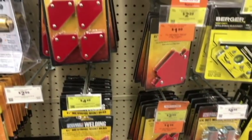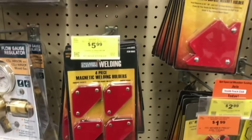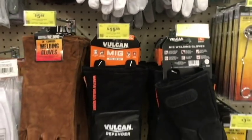These magnetic things are great for welding, especially if you're trying to square up a corner or something like that. Look at how inexpensive they are. $2 to $6. You can get a bunch of these things.